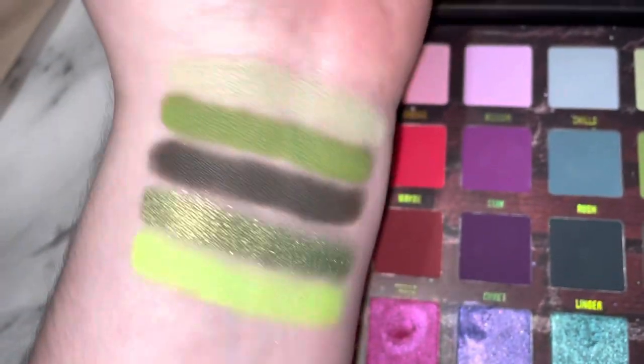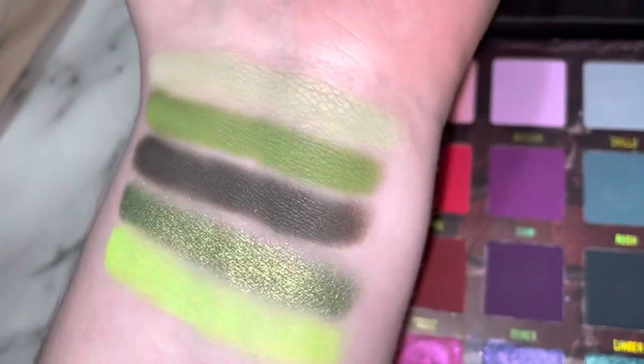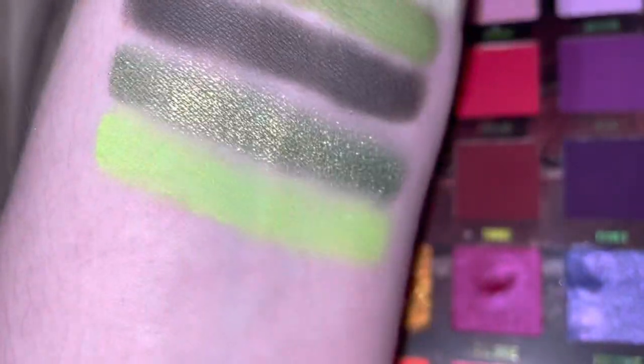So here we have the last row swatched. This is the green row. So you have a pastel green, a deeper green, a dark greeny brownie shade, and this beautiful green shimmer. In the pan I knew I would love it, but swatched it's so much better. I think honestly I like this shade even more than the purple. This is just so pretty, and I can't wait to do an all green look with this. You have a matte neon green.